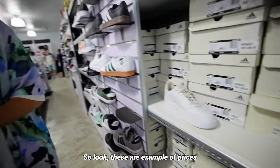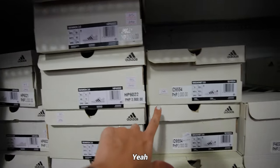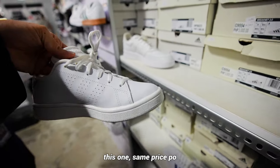Okay. So look, these are examples of prices. It's really not so cheap. It's 10% off, yeah. But I think these are already outlet prices. Same price. What is it again?